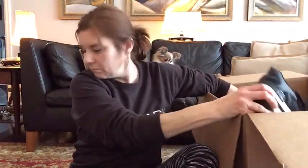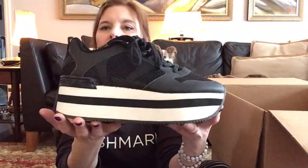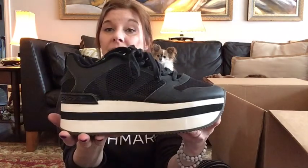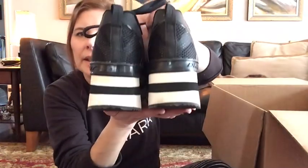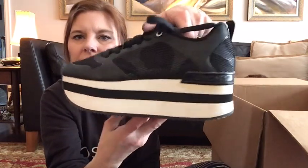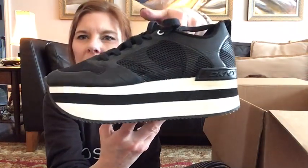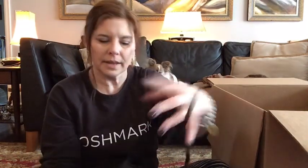I bet these, well, oh my goodness, look at these. What in the world? Very high platform sneaker. These are actually DKNY, which is Donna Karan New York. And here's the back. They look pretty clean. There's a few things that need cleaned up. A little bit of dirt on the back there, not bad. They look to be fine. Donna Karan, New York. Now let's see what size these are.